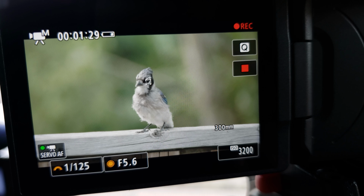There are many different autofocus modes, including eye autofocus for both humans and animals, as well as a mode for vehicles. You can also tweak the speed of the autofocus in many different ways to suit your needs.